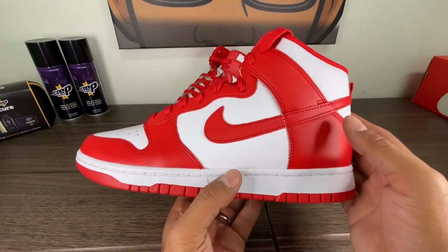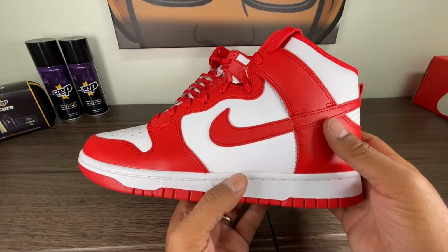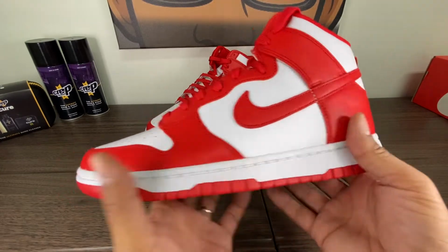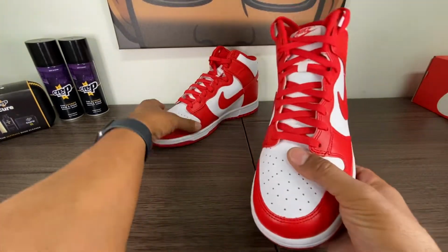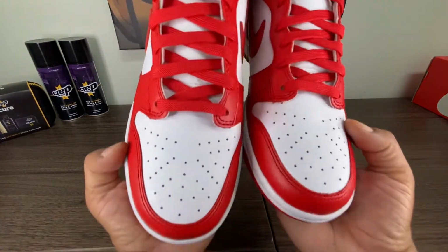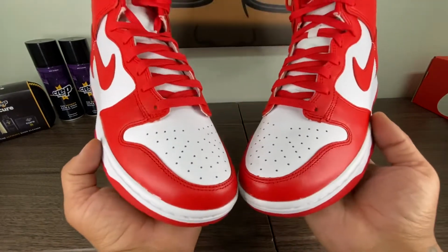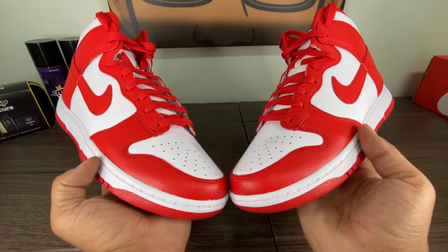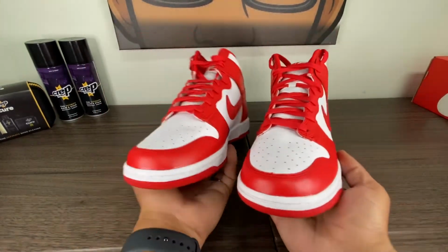Got a gorgeous pair of Dunk High Retro University Red and White, or White and University Red, to say it correctly, like it reads on the label. This is a gorgeous, simple colorway, mimicked just like the low tops, but in high top fashion.